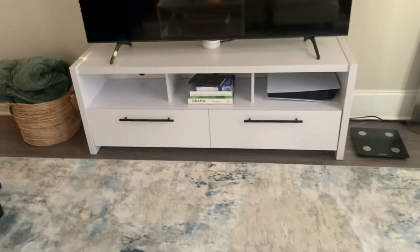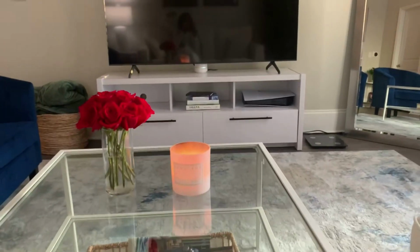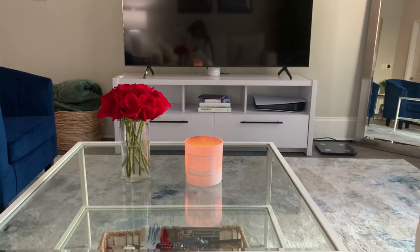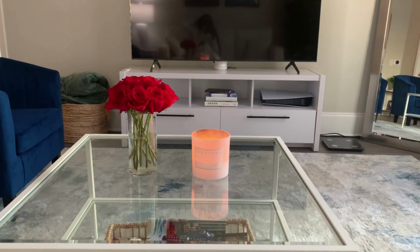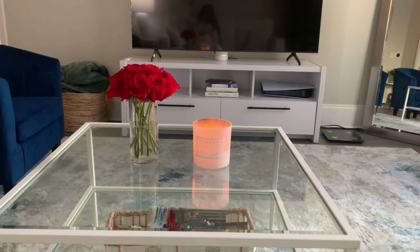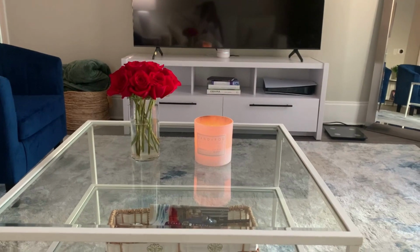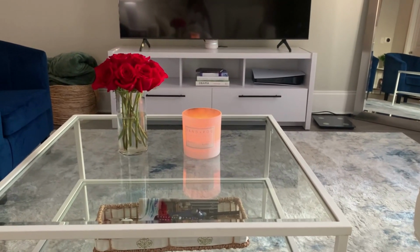This is our TV stand, which I'm not obsessed with everything here. So I'll just sit down and give you the view. I'm not obsessed with it. It's fine. It definitely does the job. I did change the handles on it. It comes with silver handles, and I got some black handles from Amazon to kind of tie it together with the black in the side table, and the black in the frames, and the black with the TV. And it looks much better with the black bars.